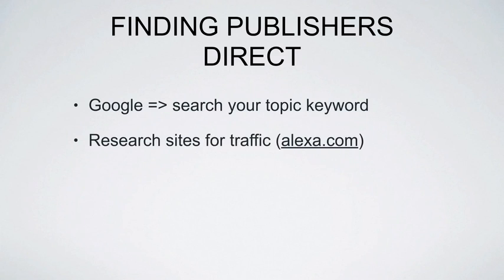Then what I will do is take a look at the sites that come up in the organic search results, not the paid ads. And actually, I might jump online right now and show you what it looks like. I want to research sites that are in the top 10 in Google, and then I'm going to pop over to Alexa and see how much traffic those sites are getting.